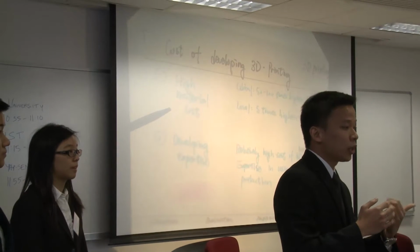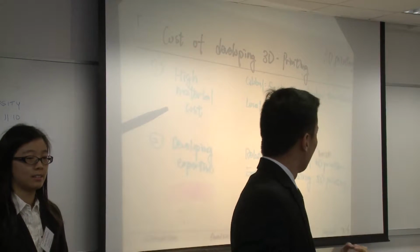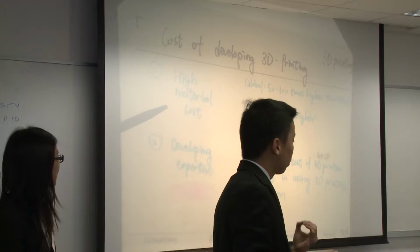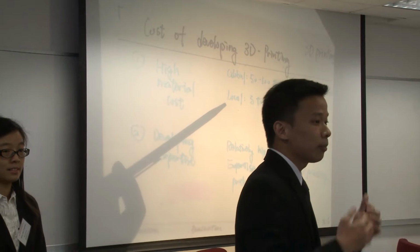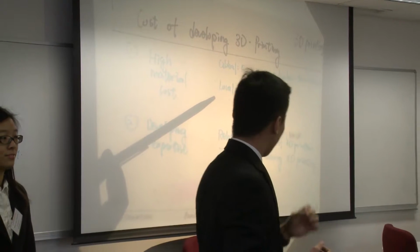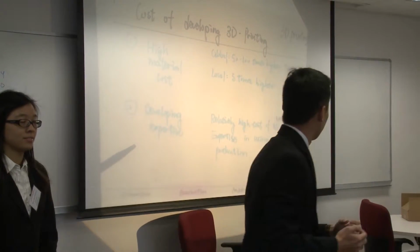We see the materials that we use in 3D printing are different from the standard molding materials. So globally it's 50 to 100 times higher, while locally it's around 5 times higher. So it's still much higher when it comes to material costs. We also have to develop the expertise to use this 3D printing.